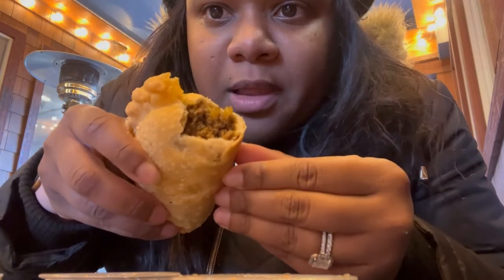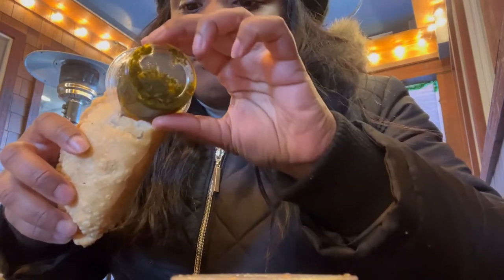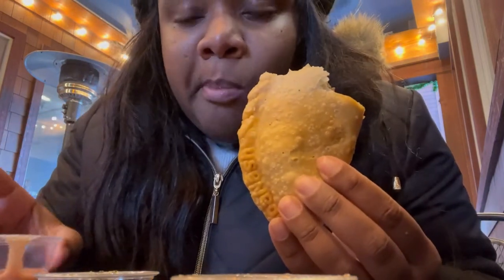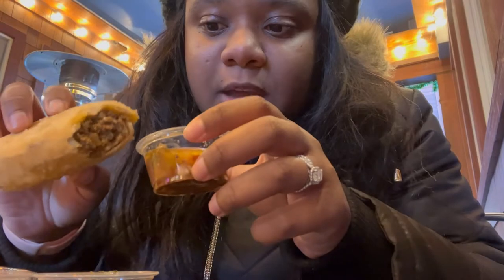Okay. Ooh. Mmm. Wow, there's a lot of meat in there. It's really juicy, really flaky. Let's try the chimichurri. Mm-hmm. It's really fresh. And it's creamy sweet. That's good. I would give this a 10 out of 10. Like, it's really good. It's super flavorful. Definitely try Empanash if you're in South Lake Tahoe.